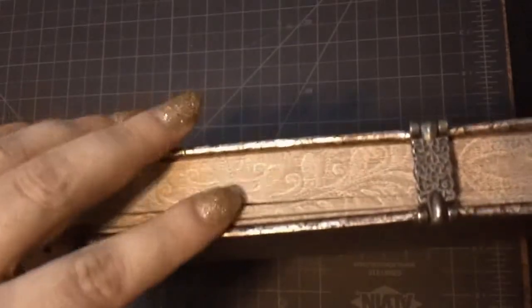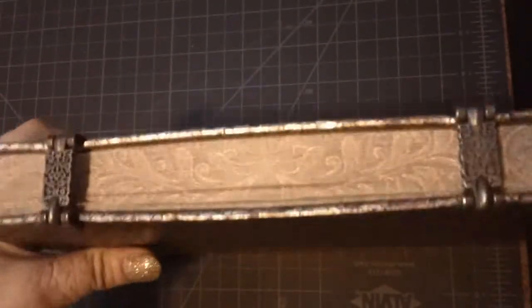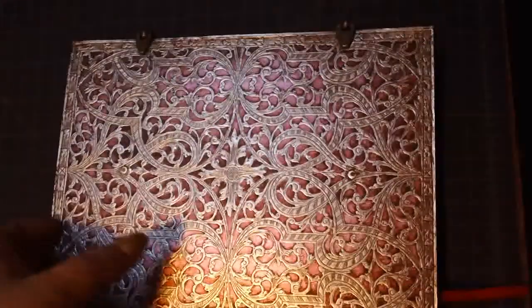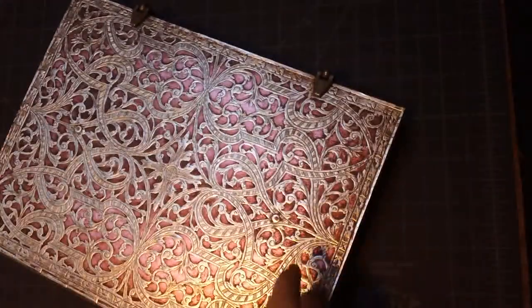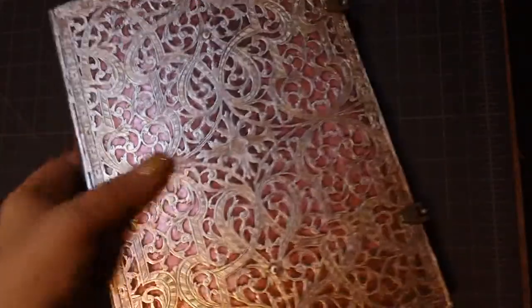Now, I'm going to have to be careful about how much I put in this one because, as you can tell, as I said, it is starting to bulk up pretty good. And with the snaps here, if I put too much in it, it's not going to snap. So I need to be mindful of that and not cram. So anyway, that's my happiness journal.